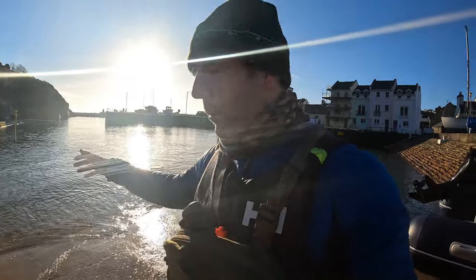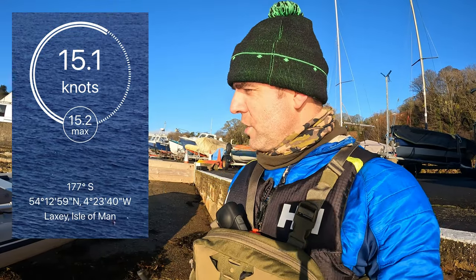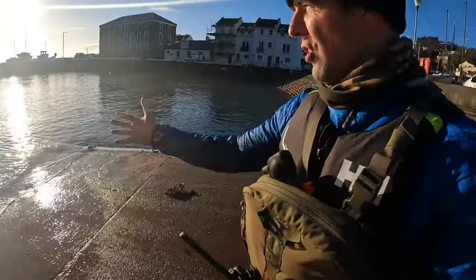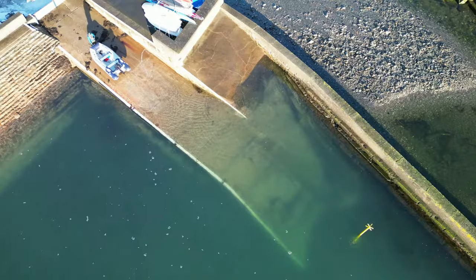Today's mission, we're going to push out of Laxey Harbour, head along out to sea a little bit, do a bit of a speed test, and hopefully pull up to a nice stony beach and get some coffee. Yeah, the weather couldn't be better. There's not an ounce of swell. There she is. Let's do it.